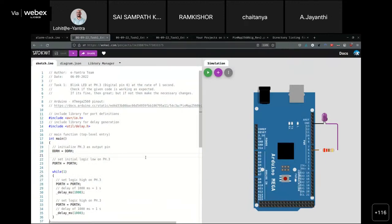Now in this example, we need to blink an LED which is connected at port H pin 3. And we saw that in the example as well. Over there, an LED was connected at port H pin 3, and what we need to do is blink that particular LED at the rate of 1 second.